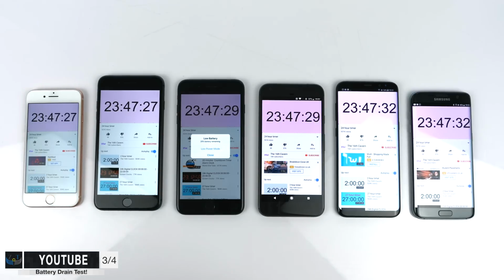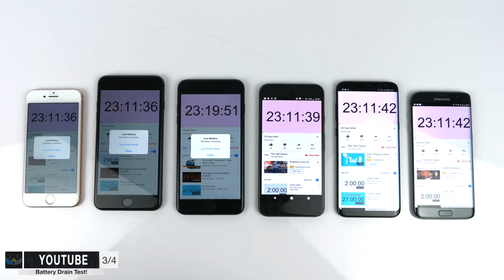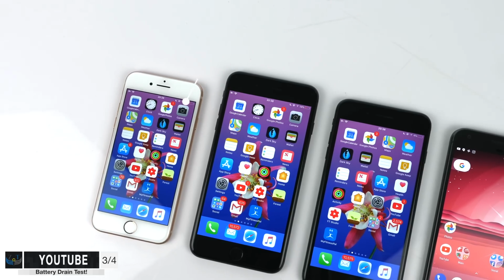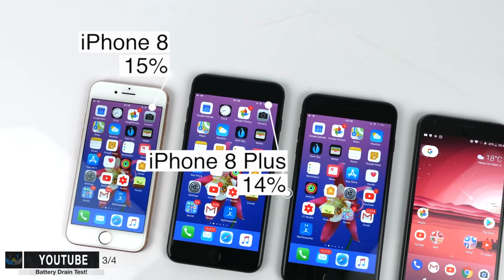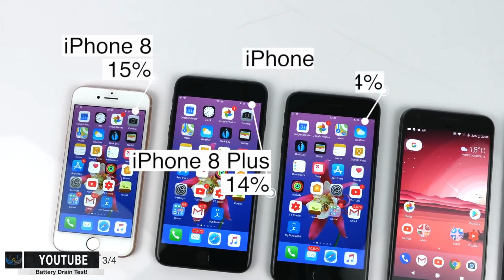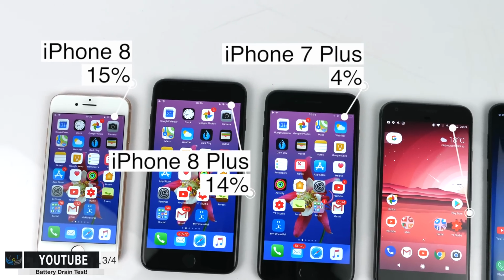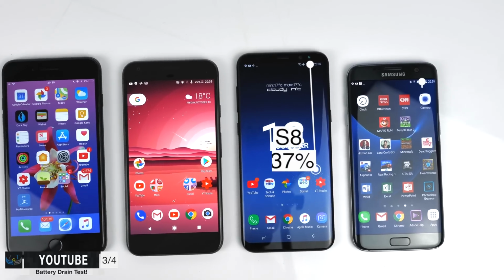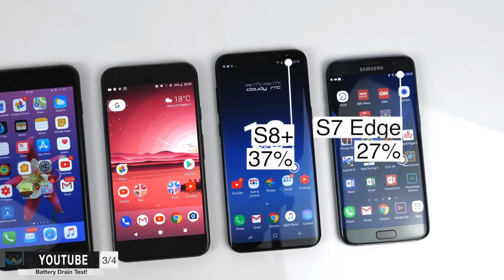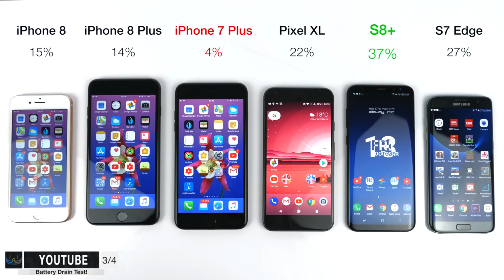Okay, so I'm going to fast forward through all this, and 1 hour has passed, and here are all the results. So iPhone 8, 15%, iPhone 8 Plus, 14%, iPhone 7 Plus, 4%, the Google Pixel XL, 22%, the S8, 37%, and the S7 Edge, 27%. So the S8 Plus is still in the lead, and it's still followed by the S7 Edge.